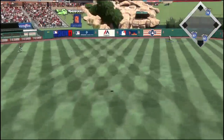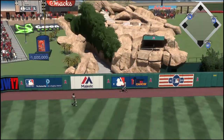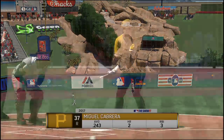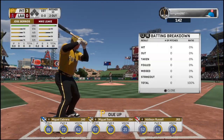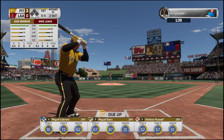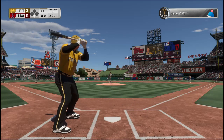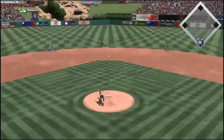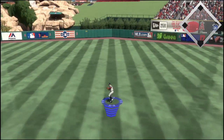A swing and a drive sent out toward the gap. Springer looking up, and a leaping effort at the wall, but it's in vain. A home run. Into the box now, Miguel Cabrera. He's ready for his first at-bat of this early season contest. Pitch on the way. Grounded back up the middle. And that finds its way through for a base hit.